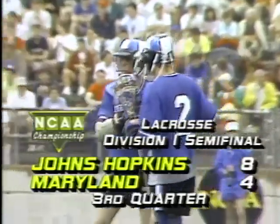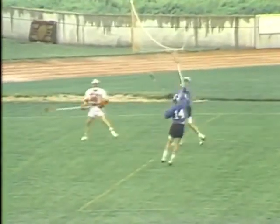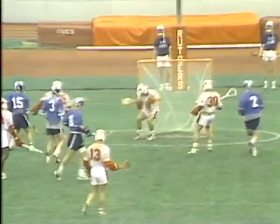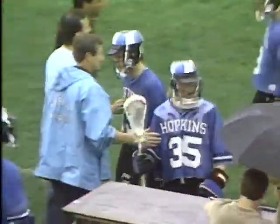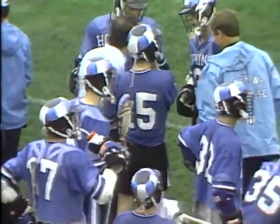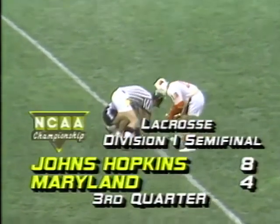Well, Brian Wood was the beneficiary of a great play by Larry LeDoyen. Maryland got the loose ball. Now watch the play by Merrill. He looks up, lazy pass, and LeDoyen goes up, snares with one hand. He's looking for help. He draws the defense, dishes it off to Brian Wood. Brian Wood comes in one-on-one against Beardmore, makes him commit, and gets that all-important goal. First one of the second half. 8-4. Third goal of the game and 16 on the season for Brian Wood. And Hopkins now up 8-4.